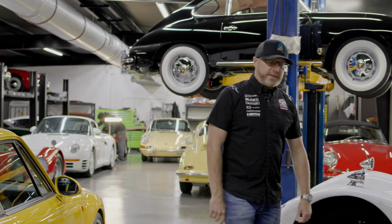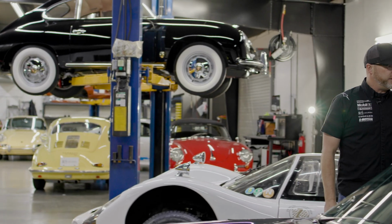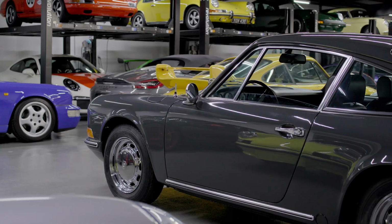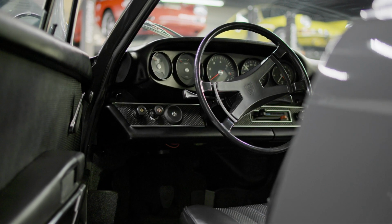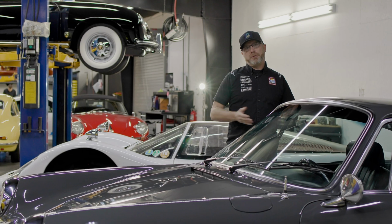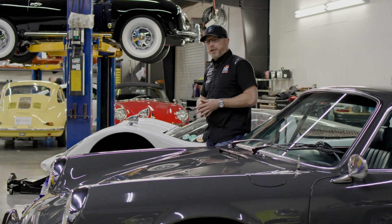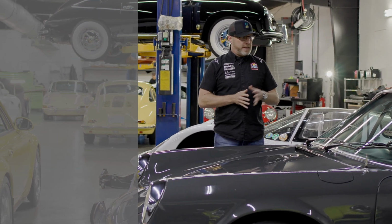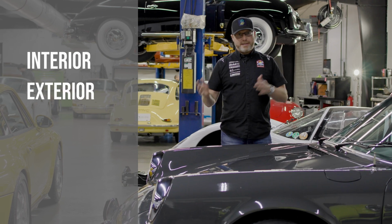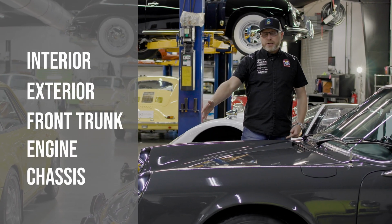Here we have an example of a preservation car. This is a 1969 912 that's all original. Original paint, original interior, original chassis. Now this is a car that if it were to be shown in the preservation class, one of the tougher classes at Porsche Parade, it's judged on a 5-point criteria. And that would be the interior, exterior, front trunk, engine, and chassis.